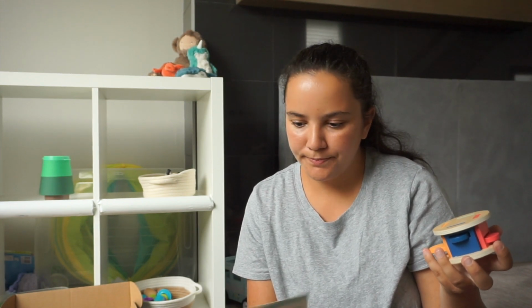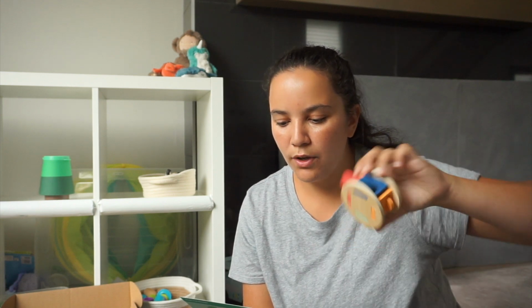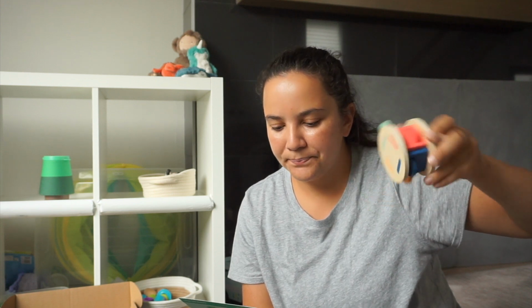Next, let's talk about this one, because that one is the one that got me the most puzzled. I had no idea what this was for. So this is the pop-up roller. It's to help your little one develop and understand cause and effect. It says, let your little one problem solve and discover how the toy works. As they turn and move the toy, tabs will pop up on one side or the other side.